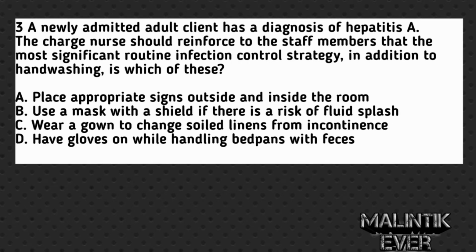3. A newly admitted adult client has a diagnosis of hepatitis A. The charge nurse should reinforce to the staff members that the most significant routine infection control strategy, in addition to hand washing, is which of these? A. Place appropriate signs outside and inside the room. B. Use a mask with a shield if there is a risk of fluid splash. C. Wear a gown to change soiled linens from incontinence. D. Have gloves on while handling bedpans with feces.